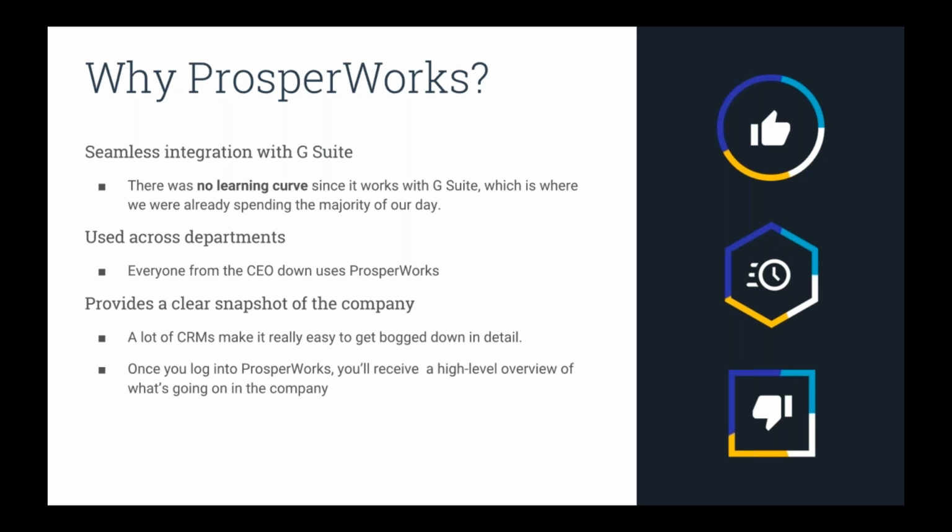That's awesome. Great. Thank you for sharing that. And I'm curious, how big of a deal was the ProsperWorks integration with G Suite? Can you speak a little bit about what that meant for you when you're trying to select the CRM? So it was, like I said, really seamless. We looked at quite a few other systems that were probably around an awful lot longer, and there can be a lot of overkill with features and having quite a clunky system.